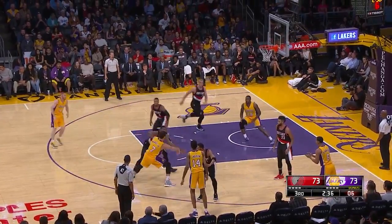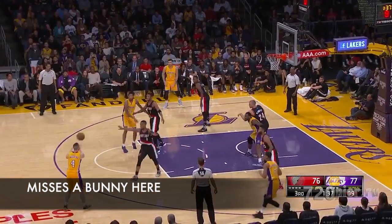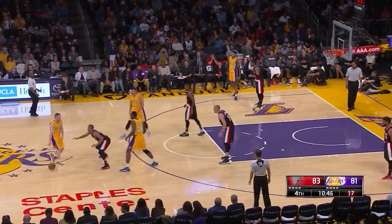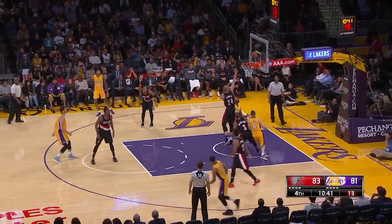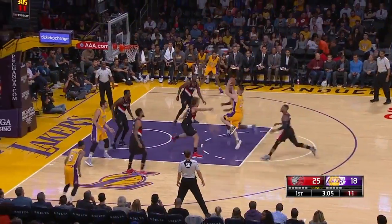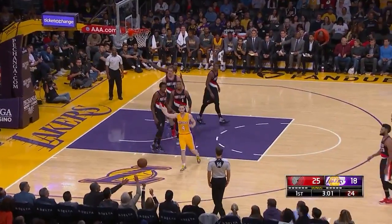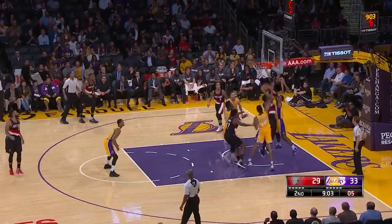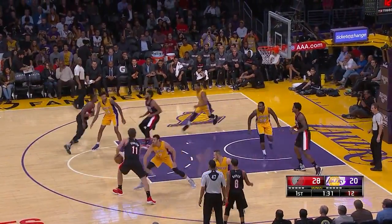Black had a couple of nice post seals in this game, off of action that Luke drew up. He had good chemistry on the pick and roll with Huertas and crashed the offensive glass. Defensively, he showed probably the best awareness of the preseason. Here he contains and Ingram gets the block. And then here he recognizes the lob and breaks it up along with Clarkson.